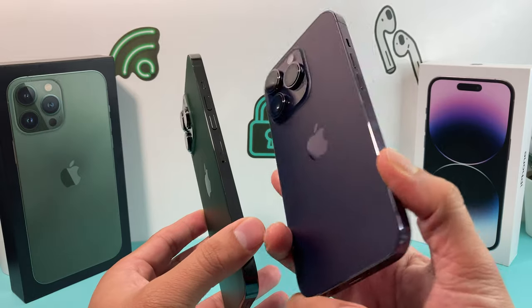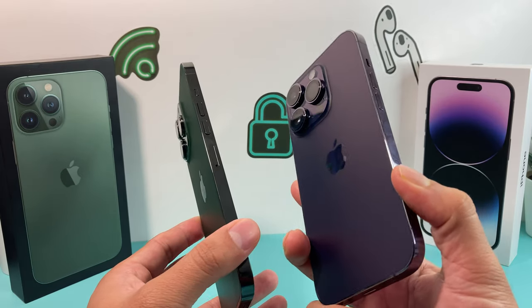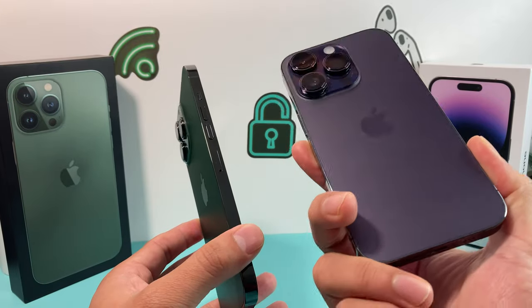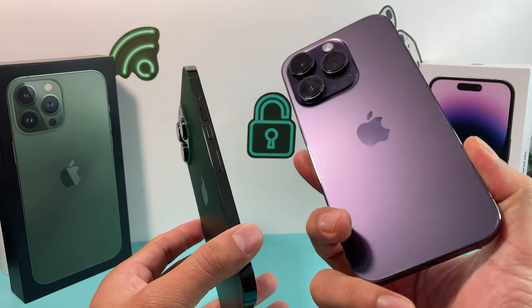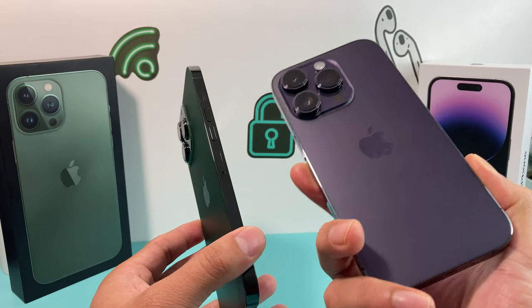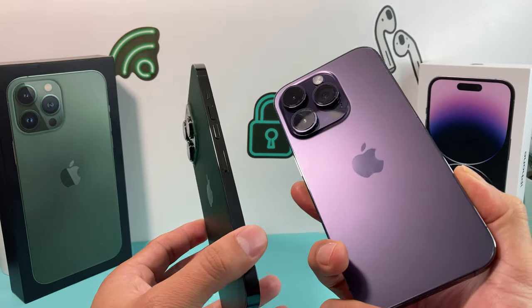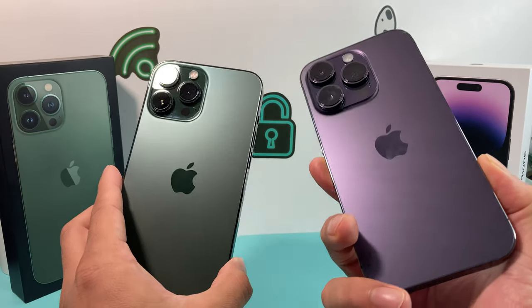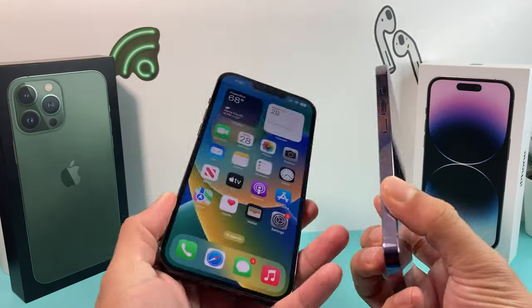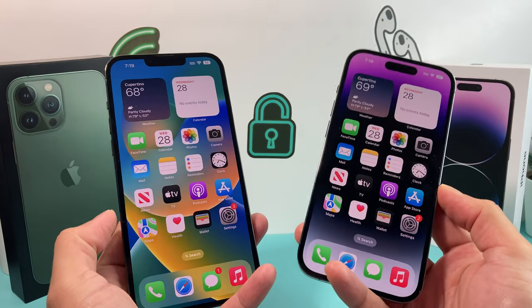There is the global model of the 14 Pro, which we've seen does actually have the physical SIM. So not sure why Apple has done that. There have been a lot of complaints about not having a physical SIM any longer on the US model of the 14 Pro, but that is a big issue that you can potentially face, especially if you're going to be taking the phone out of the country or traveling out of the US region. So that's going to be the other thing.